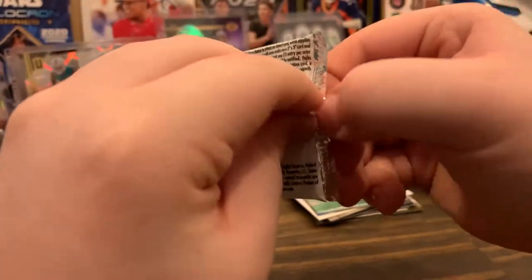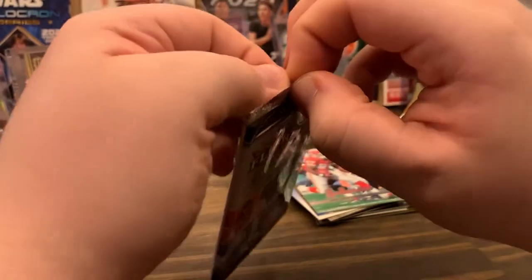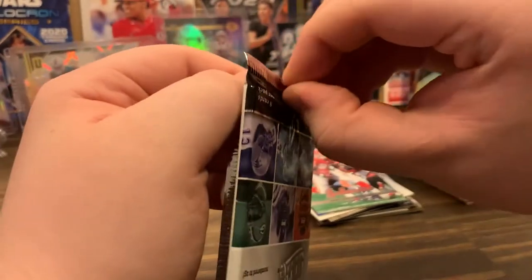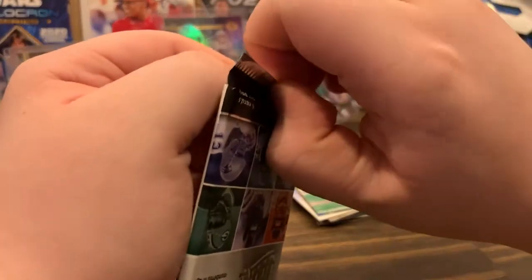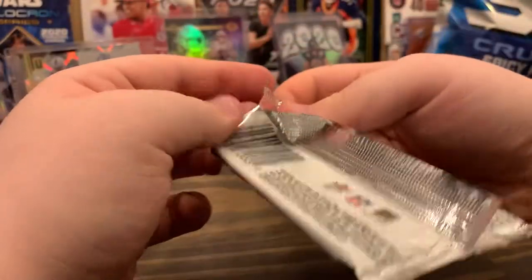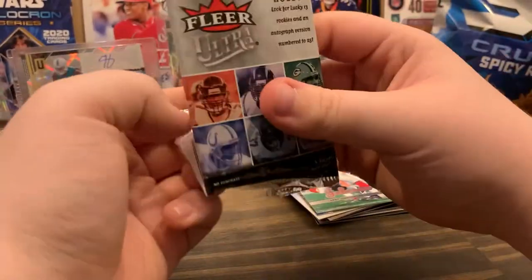Yeah, it did say on the pack about rookie. I didn't read the box. It said about rookie hobby. These are hobby. Hobby back then sucked. Look for Lucky 13 rookies. Only 13? In an autographed version, numbered to 25. Well, maybe we'll get an autograph, depends if he can open it or not.